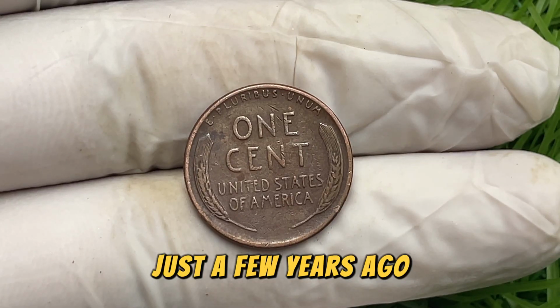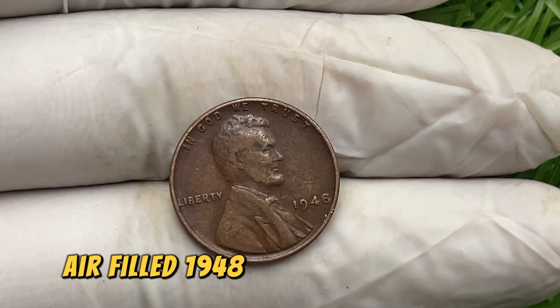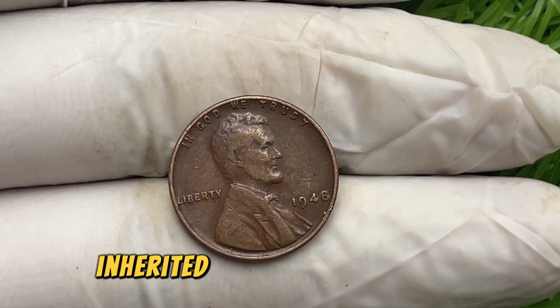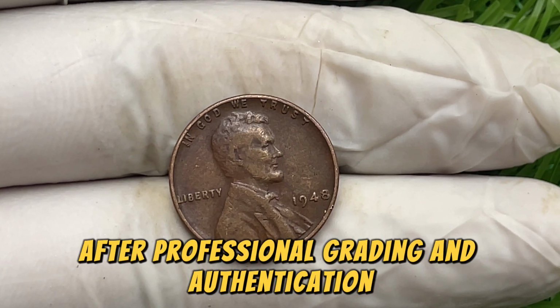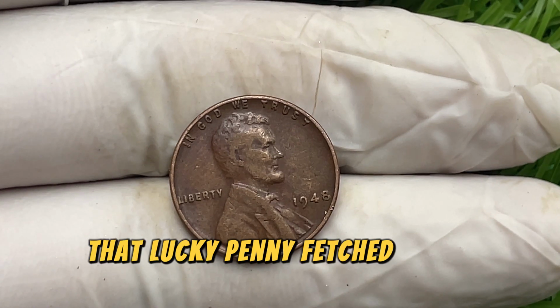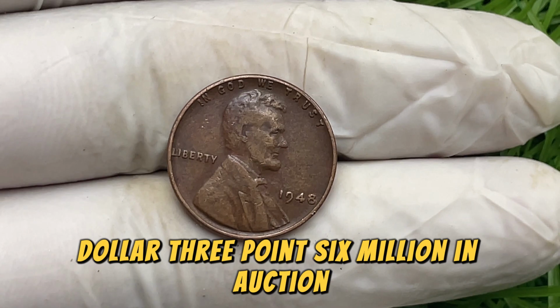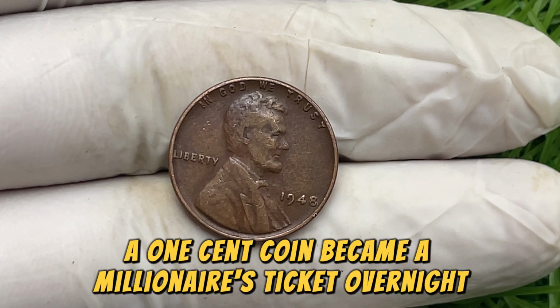Just a few years ago, a collector stumbled upon a pristine, error-filled 1948 Lincoln Wheat penny in a forgotten box of old change inherited from a grandfather. After professional grading and authentication, that lucky penny fetched a jaw-dropping $3.6 million at auction. Yes, a 1-cent coin became a millionaire's ticket overnight.